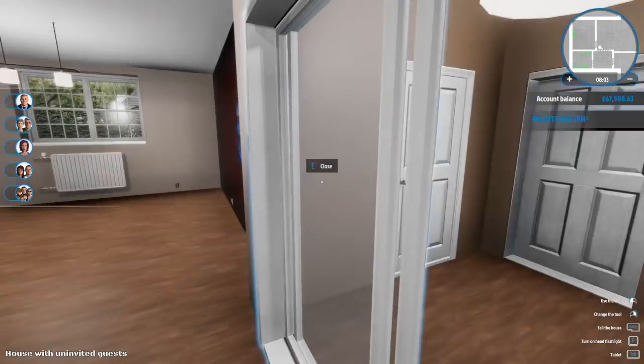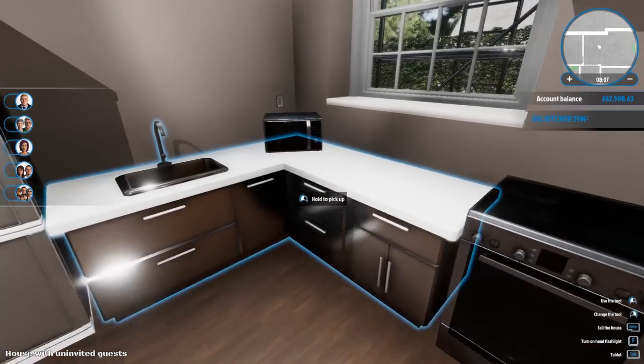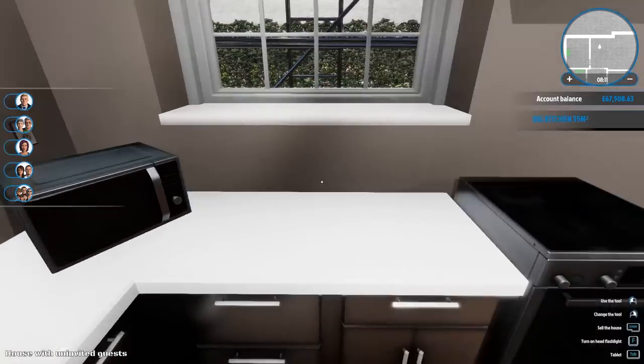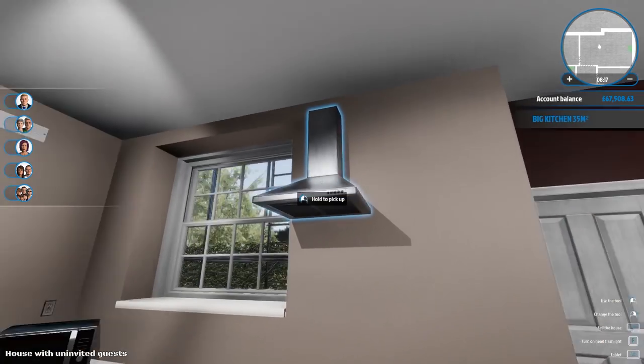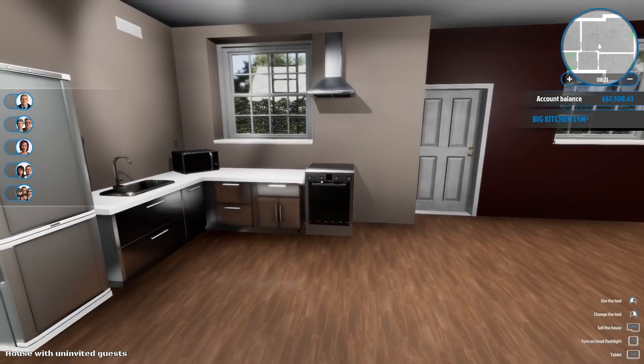In our main area here, we have a kitchenette. It's not a kitchen really, but it does have, you know, full featured stuff. So we got a fridge freezer combi, we got our sink, we got the microwave, and then finally we got a cooker and a fume extractor thing there. Fume extractor, or is it just called a hood? I don't know. Either way, it's all in there.